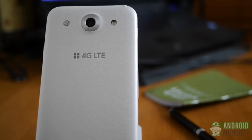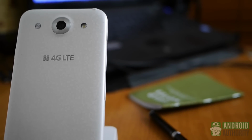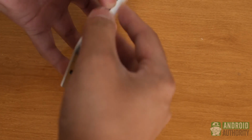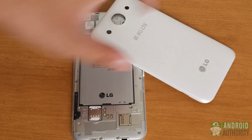But then that brings us to the real story here, the removable back cover. 32 GB of memory is already awesome, but consider that there is an SD card slot available. Now you have all the storage you could want. It is one feature many people really want, and the Optimus G Pro does well to include it.